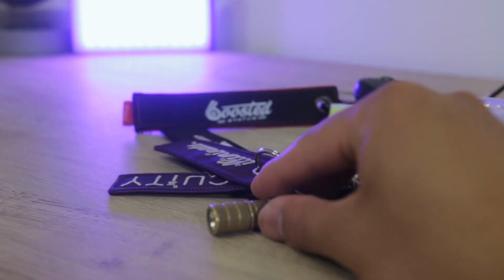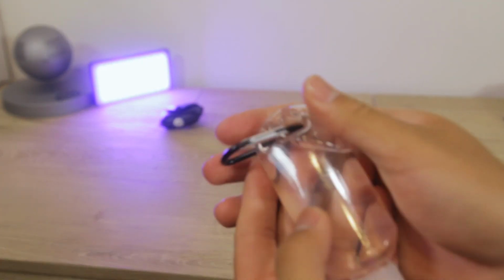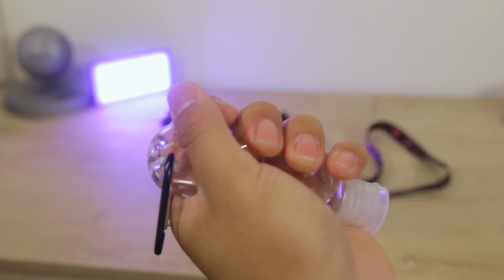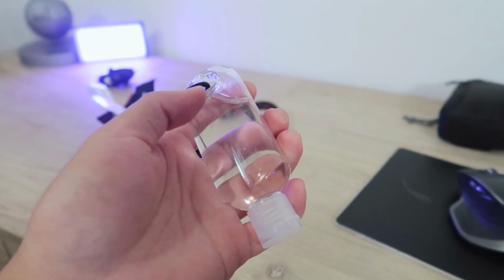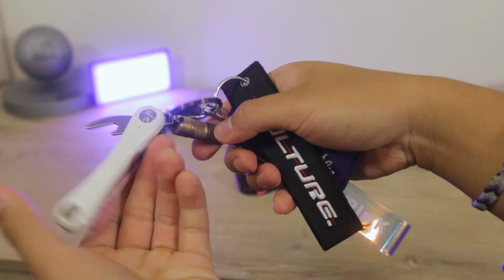My most recent addition to my keychain is this little bottle of hand sanitizer that I got from work. Okay, it's not that little, but it's nice not having to refill as much. It's also unlabeled, which gives it a really clean look. This is an essential these days. Yes. Now let's get on to the more fun stuff.